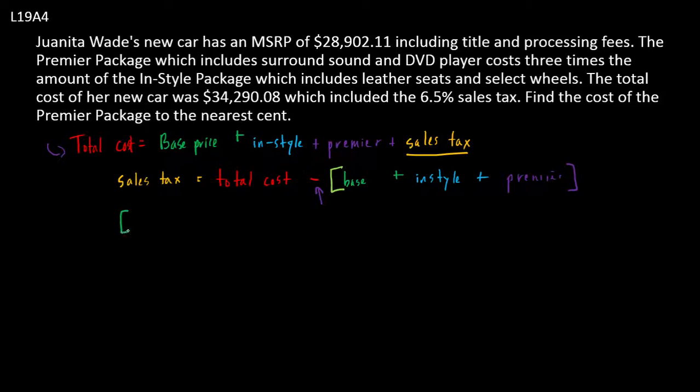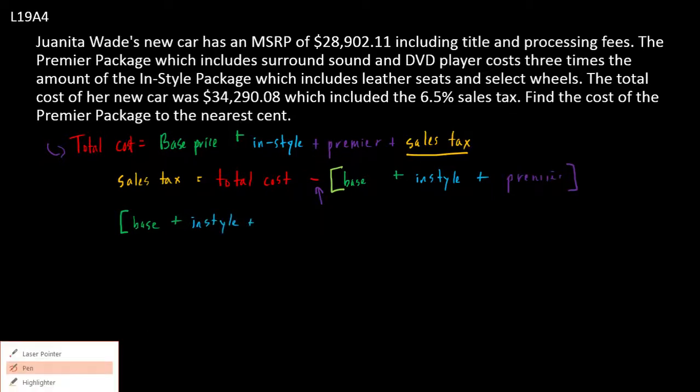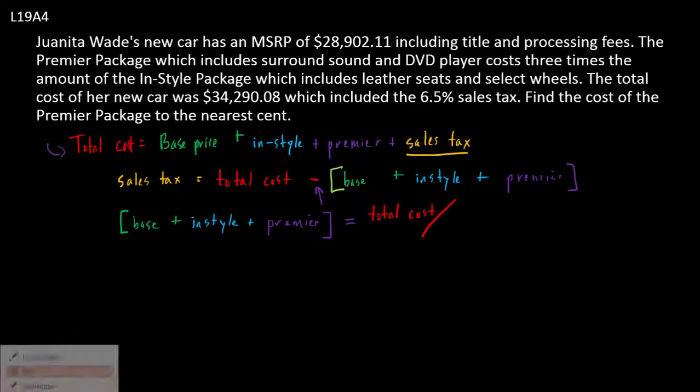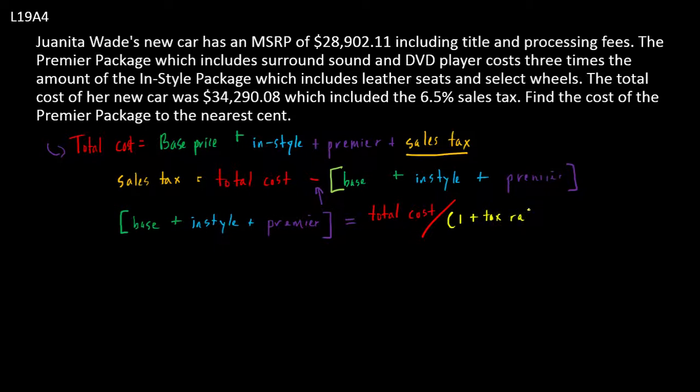So we have the base price, the InStyle package, and the Premier package. Now, if we take the sum of those, they are equal to the total cost divided by 1 plus, let's pick a new color here, 1 plus the tax rate.